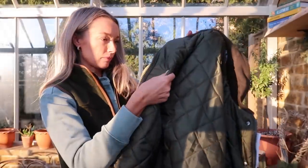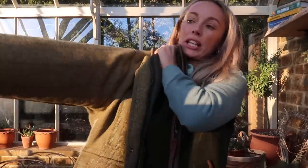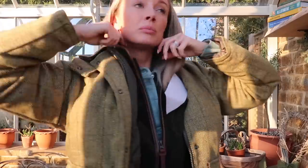I guess you could wear this in a reversible way, but it's really nice and thick. It's got this quilted lining to it. Yeah, I bet you can actually wear this two ways round, but it's like a classic field jacket, minus the crazy price tag that field jackets normally have.